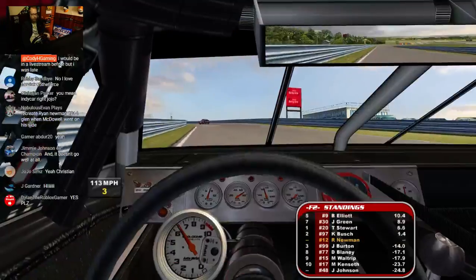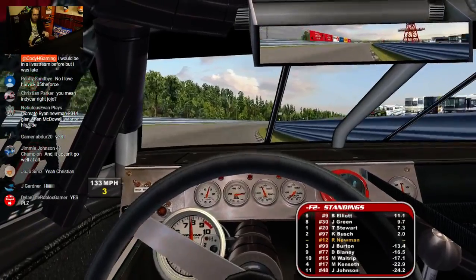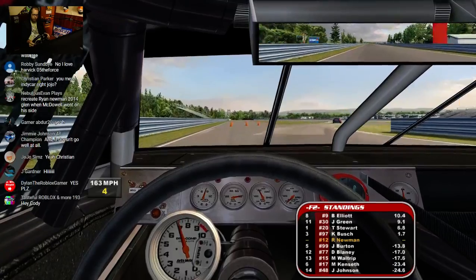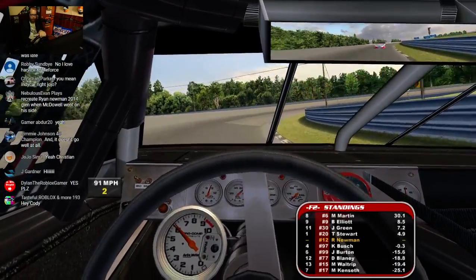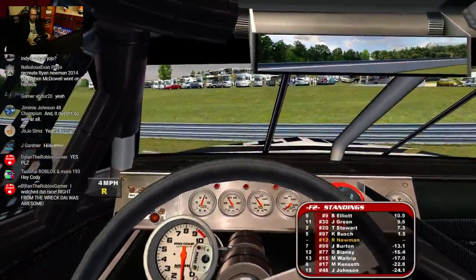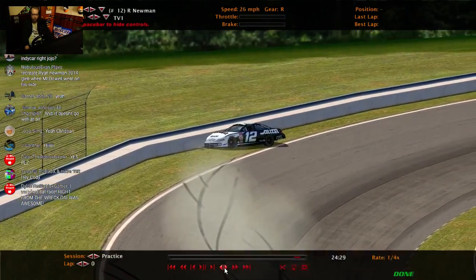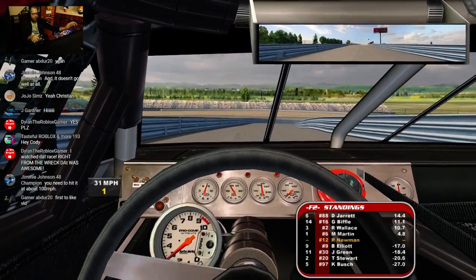Let's try actually doing an onboard attempt. And we're just gonna go through the chicane. Time instead. I spun around a little too much. Yep. I'll try one more. Keep it under 2500. One more cockpit view attempt.